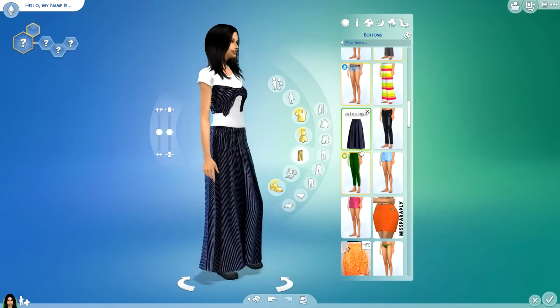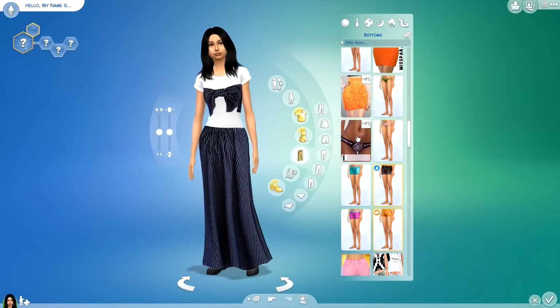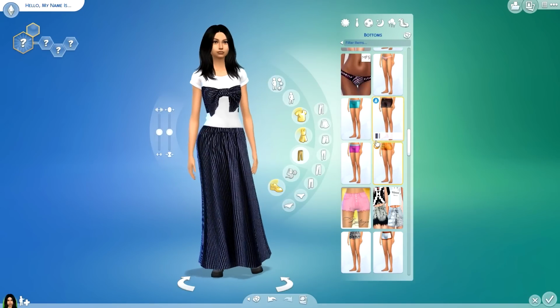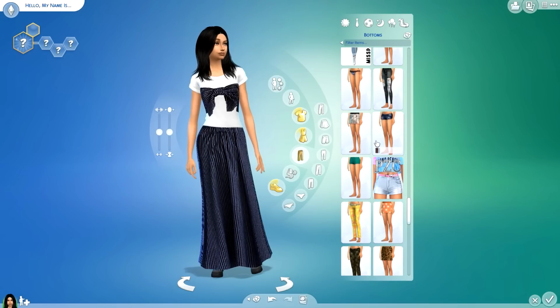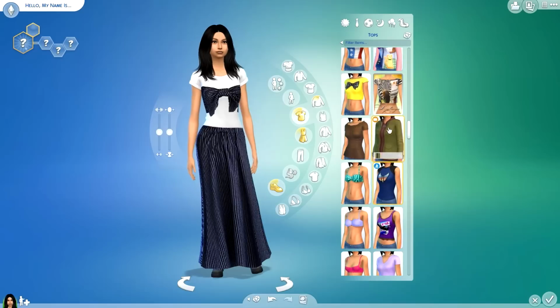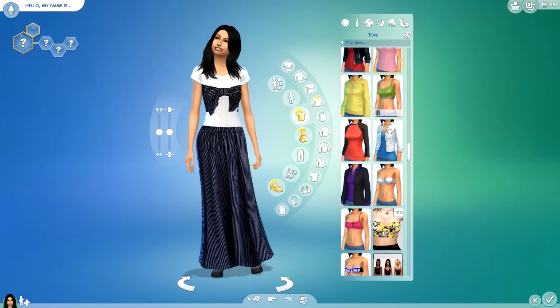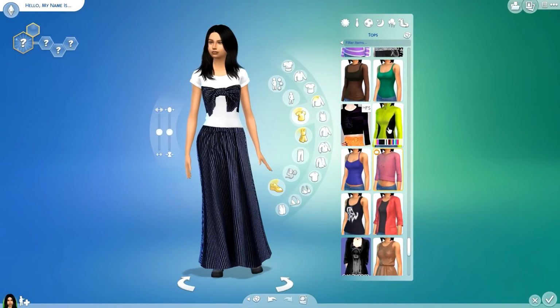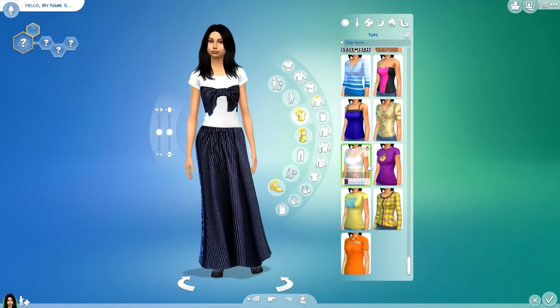I'm not sure if this is a skirt dress or what have you, but that's what that one looks like. I like this one a lot. It doesn't come in any other colors, though, unfortunately, ladies, but that one looks pretty nice. Any other tops or anything of that sort? I do think we may have picked up some other ones, but I feel like we downloaded so much more than what we got. I'm going to be honest with you. That seems to happen a lot.